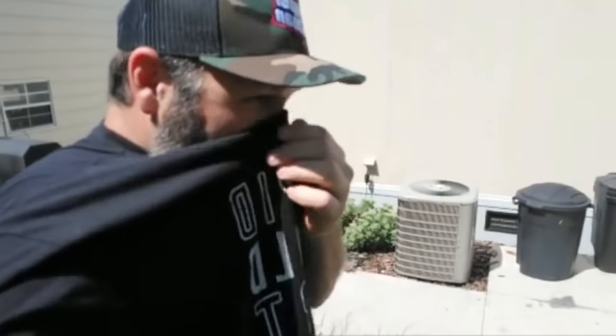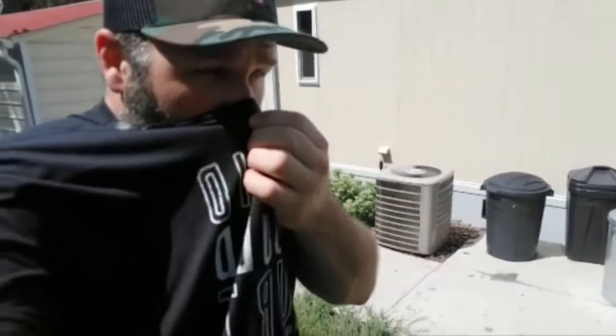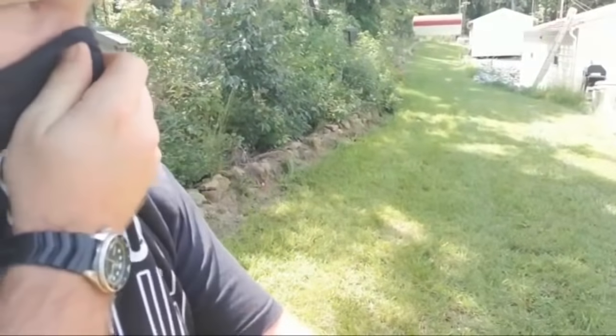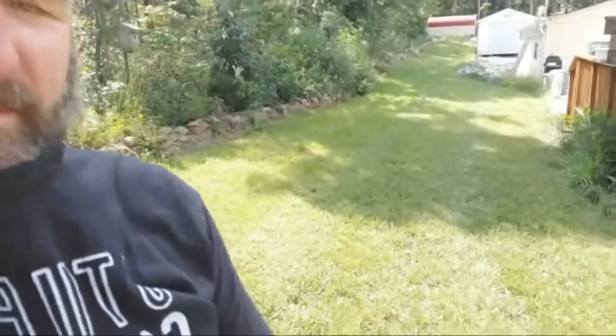Oh, anyhow, the smell, oh God. The smell is under our house, and it's in our house. And I can't find the skunk. I don't know where it is. Let's look up underneath the deck.